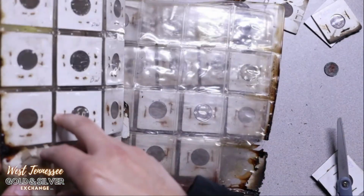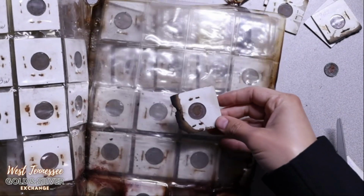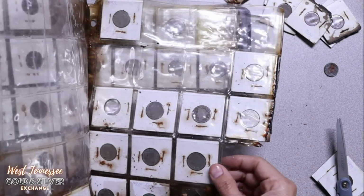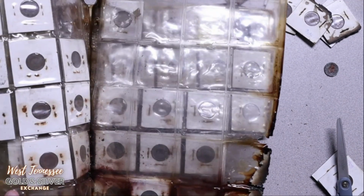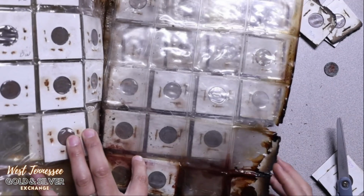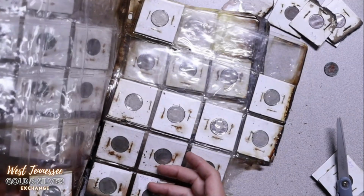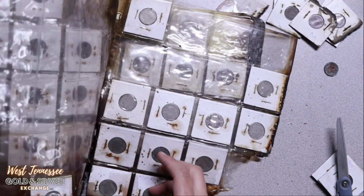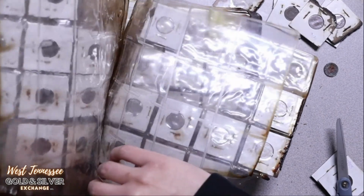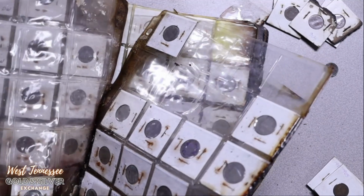There they are. Man, this thing stinks. Like, it's burnt, melted plastic. This stuff stinks really bad. But I'm doing it for you guys so we can see if we can find anything cool in here. This one is a 1890, and that is also, it looks like, I can't tell if that's a V-nickel or an Indian head cent. Let's see if I can cut it out of there.